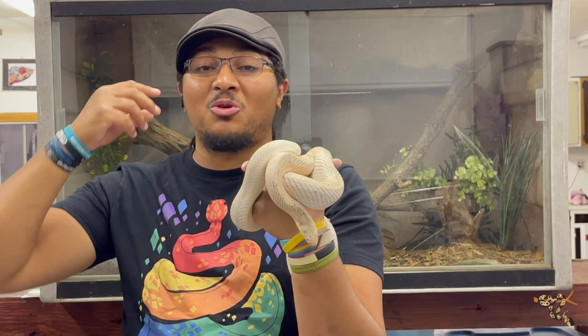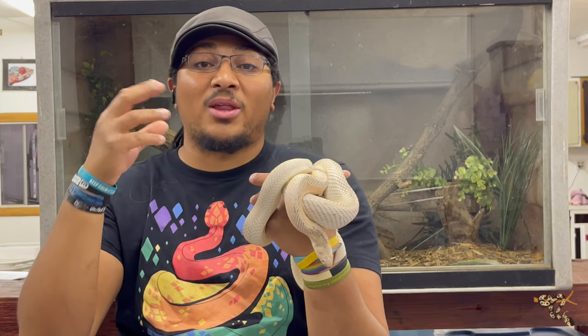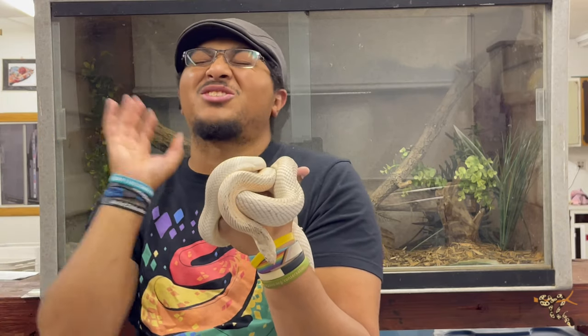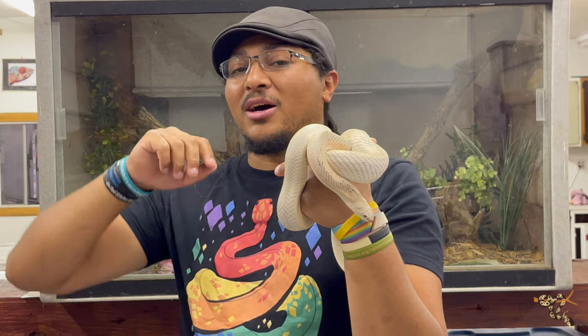They're really, really cool. It's almost like having a lizard or a tegu or a monitor, where they're more active. They seek out individuals. It's so, so cool. I love these guys.